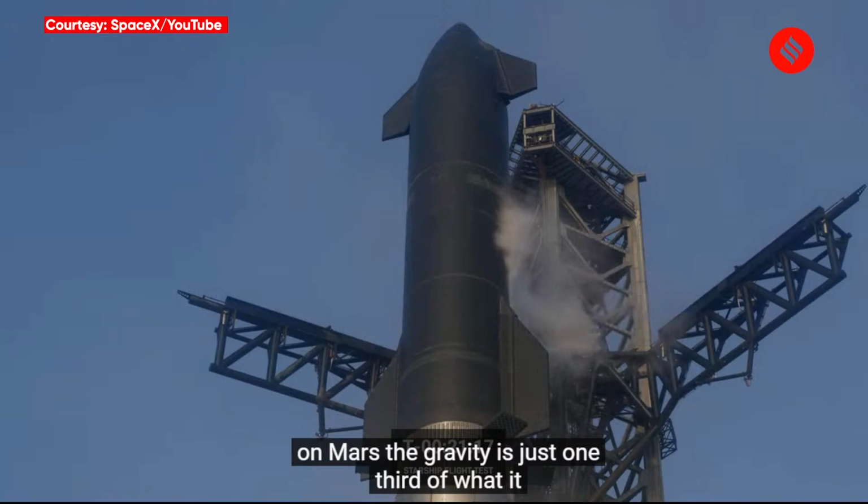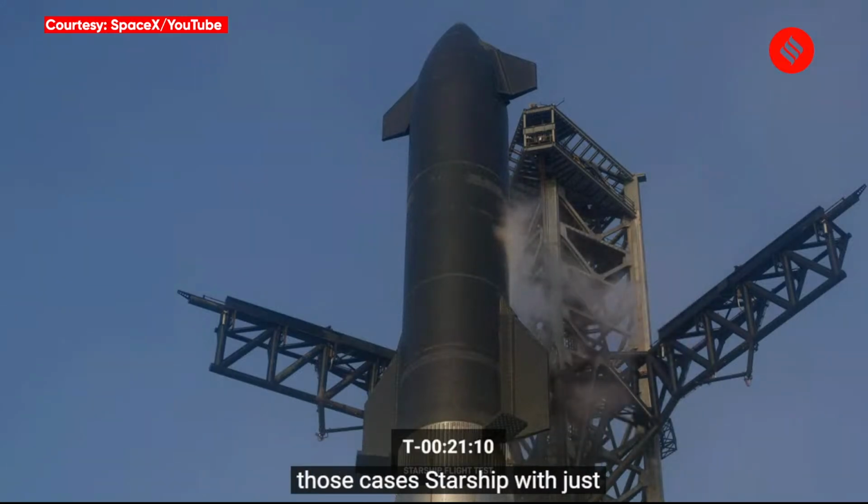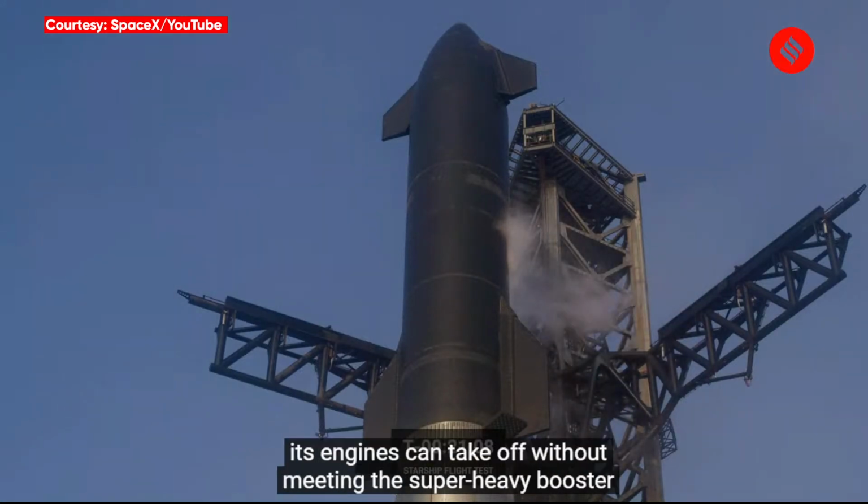On Mars, the gravity is just 1/3 of what it is here on Earth, and on the moon, it's just a 1/6. So in both of those cases, Starship, with just its engines, can take off without needing the Super Heavy booster like we do need here on planet Earth.